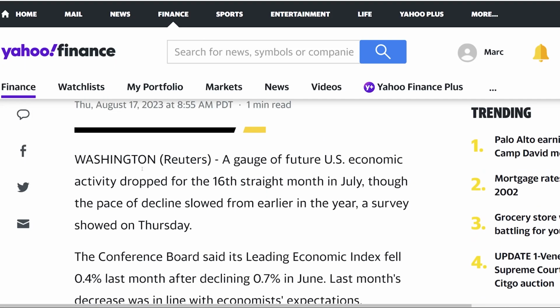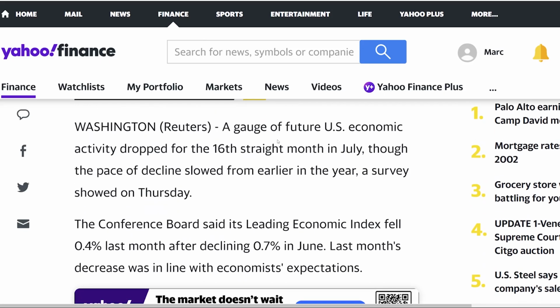So here's an article from Yahoo Finance showing that for the 16th straight month in July, the pace declined slower, yes, but it still has declined 16 months in a row. So typically in these type of scenarios, leading economic indicators falling for this amount of time has always led to a recession. But general consensus right now is there is no recession coming due to inflation falling quicker than anticipated and jobs being still very plentiful, and the labor market being rather tight.